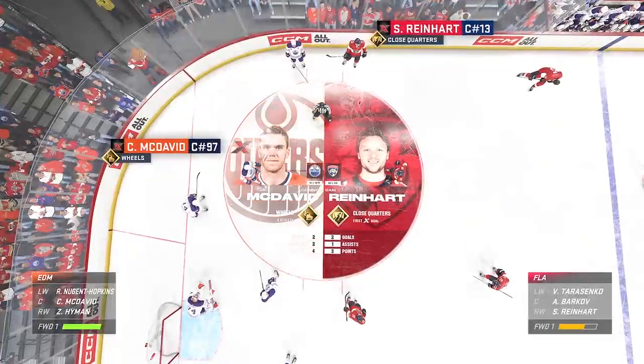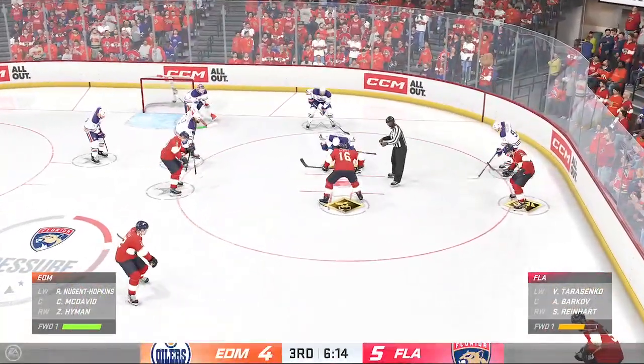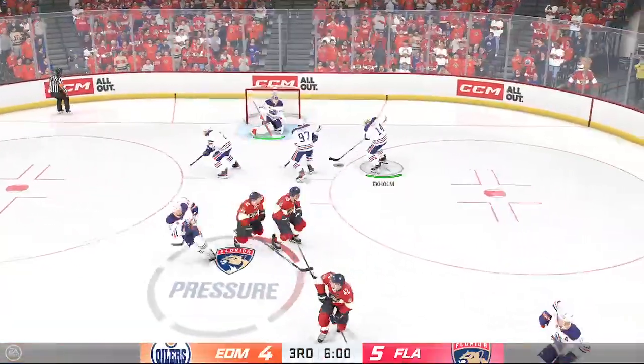Carl's got the answer as to who had the better night. Reinhardt looked good and was able to use his zone ability to generate scoring opportunities, guys. I know both players put up points, but I'm still going to give him the edge in this matchup.